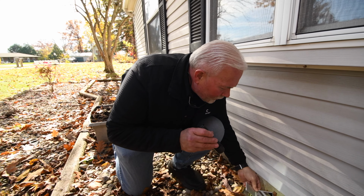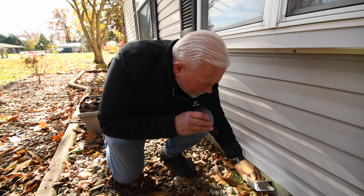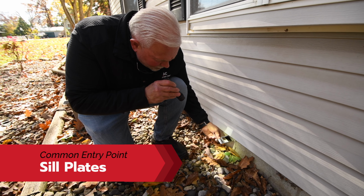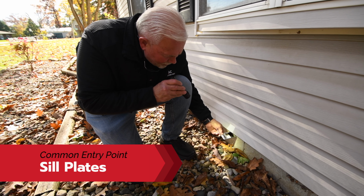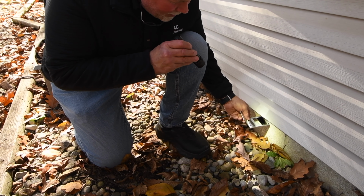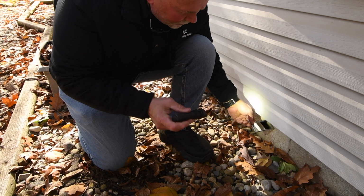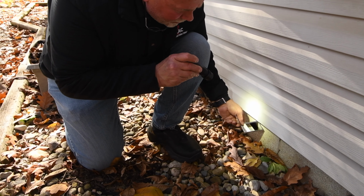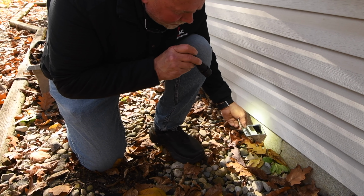Some other things you want to look for, and that's what's great about a mirror and a flashlight, is you can run this right along the foundation. And you can see where the sill plate sits on the foundation, the block itself. A lot of times when they build it, they don't seal it up. And so the critters will run right up the side of those cinder blocks and go right in underneath the bottom sill plate and into the house.